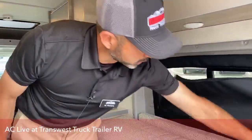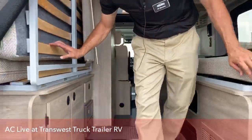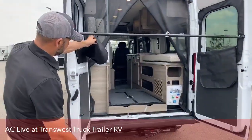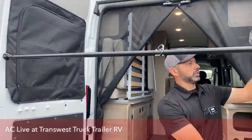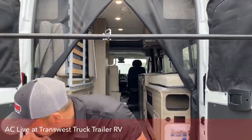Really easy to use. You can open and close them, and then I'll go out again and go around the other side of the coach and we'll work our way to the front. You can see the blackout shades here for the rear. Again, really easy to use. It's time for bed. Just zip them all up and it's pretty dark.